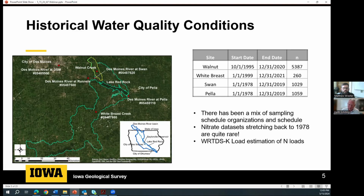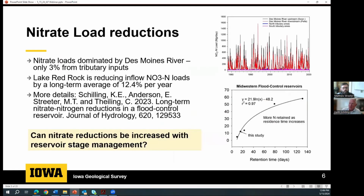So from this long-term data, we run a couple of load estimation models, and we get an idea of the nitrate budget of Lake Red Rock. The graph on the upper right is essentially saying that the loads are completely dominated by the Des Moines River. The little magenta color at the base is essentially the loads from the north and the south, contributing only 3% of the tributary inputs.